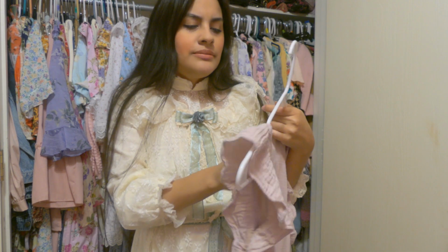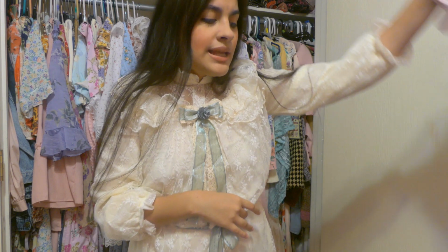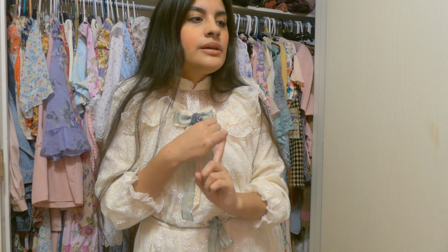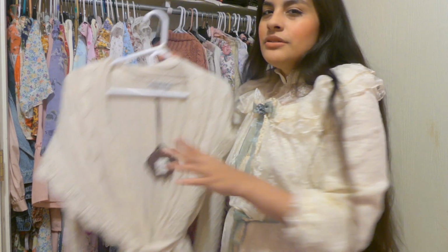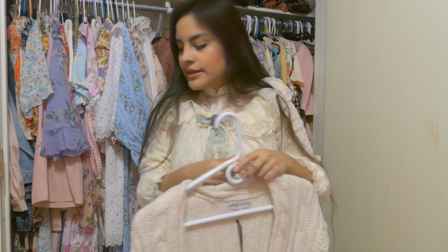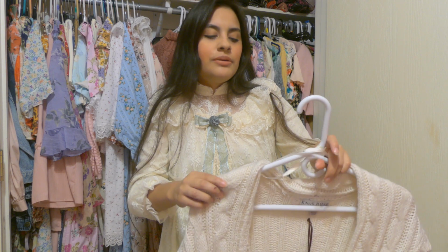This is from the brand, did I say the brand? It's from the brand Universal Thread. That is so freaking pretty. I think from Target, my favorite two brands that they have from their clothing department are Universal Thread and Knox Rose. I have one cardigan that is from Knox Rose because Universal Thread is more on the minimal bohemian side, and Knox Rose I would say is more boho. It's super boho, and I really like that.